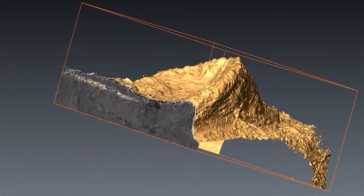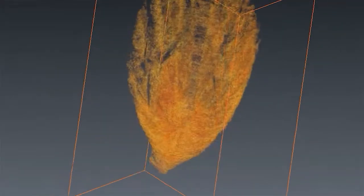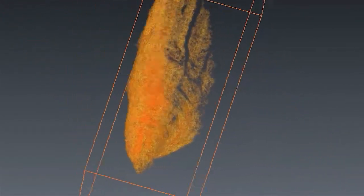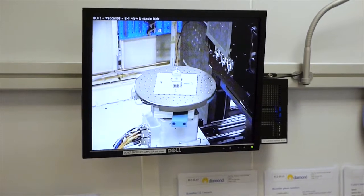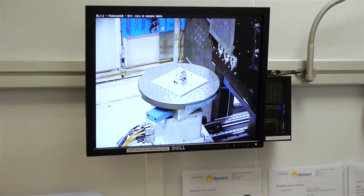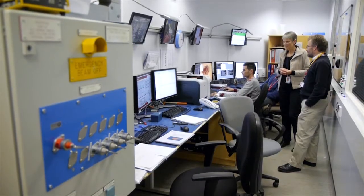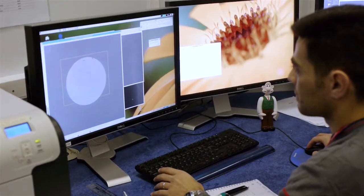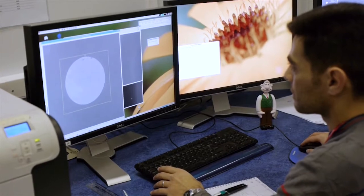We use very hard X-rays which easily penetrate, and which allows them to study their samples not only with very high contrast but also with very high time resolution. That means they can study samples that are being deformed or put under any kind of external process.